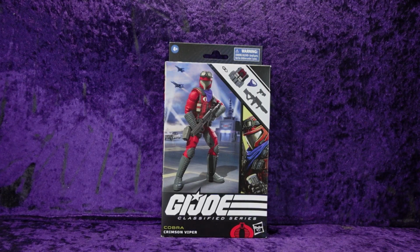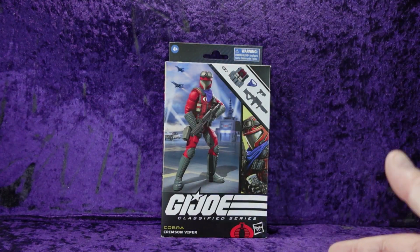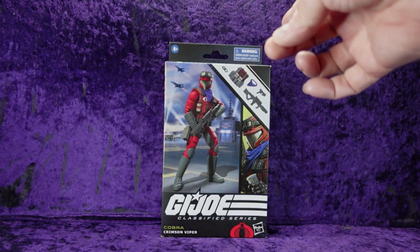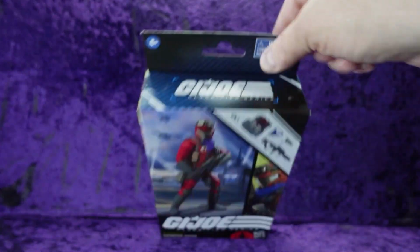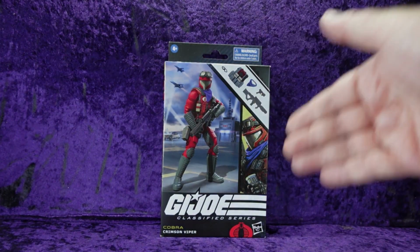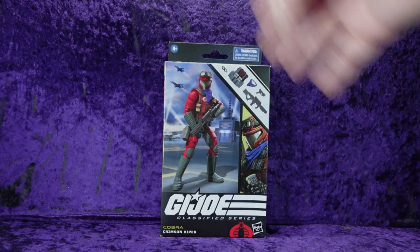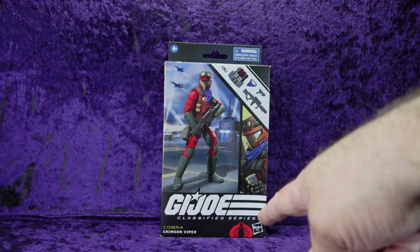Let's have a look here. Here we have the windowless packaging, because this is a slightly older figure, but I just got them. Ages 4+, choking hazard. Don't put Cobra Vipers in your mouth. G.I. Joe Classified Series on the top of the box. There we've got a picture of the figure and that really cool artwork that I love that changes from figure to figure. Just so awesome that they do that. A little swath there of the accessories. G.I. Joe Classified Series, Cobra Crimson Viper, Cobra logo, Hasbro logo.